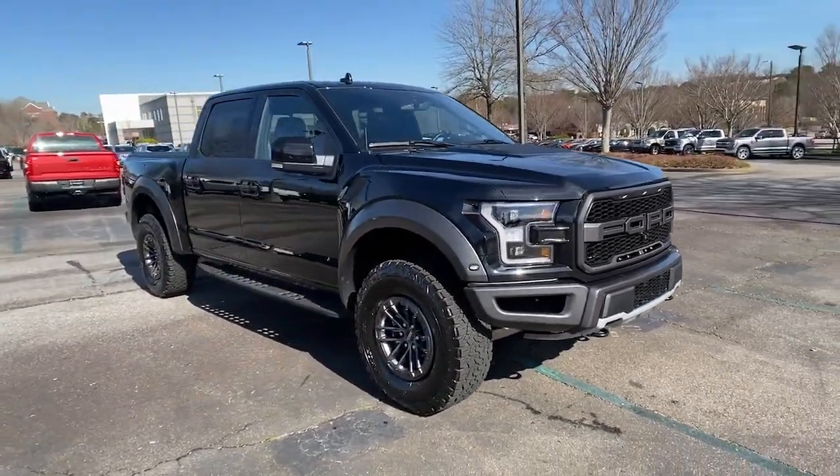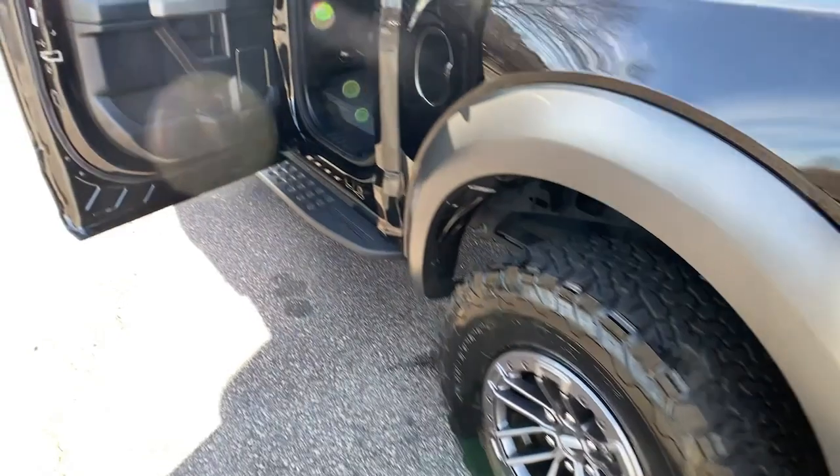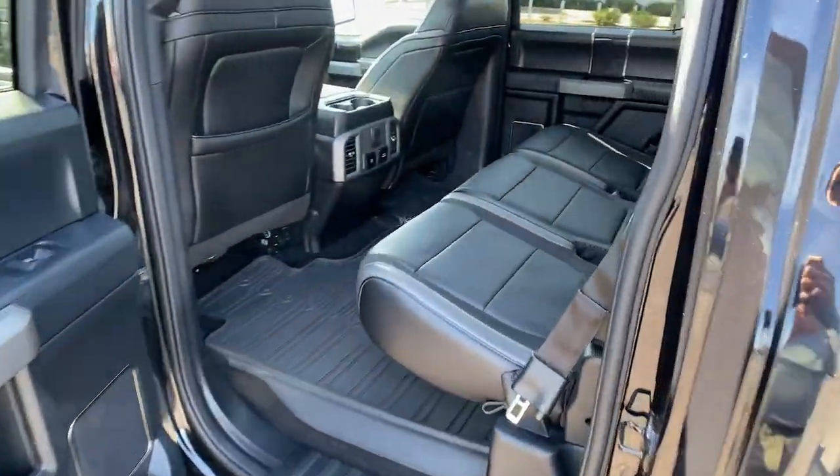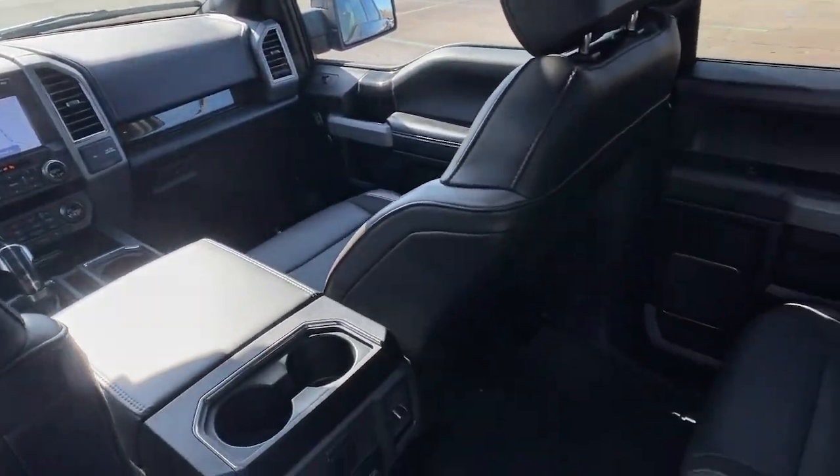These are just some of the great options this vehicle comes with: electronic stability control, aluminum wheels, universal garage door opener, trip computer, power windows, bucket seats, four-wheel disc brakes, power steering.